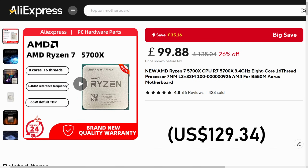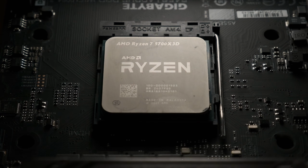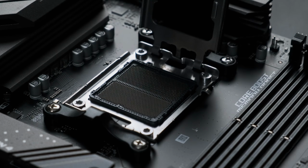If you have access to these prices and don't mind the risk associated with buying from AliExpress, this is a no-brainer for anyone who already owns an AM4 motherboard. But is it enough to make you forget about AM5?